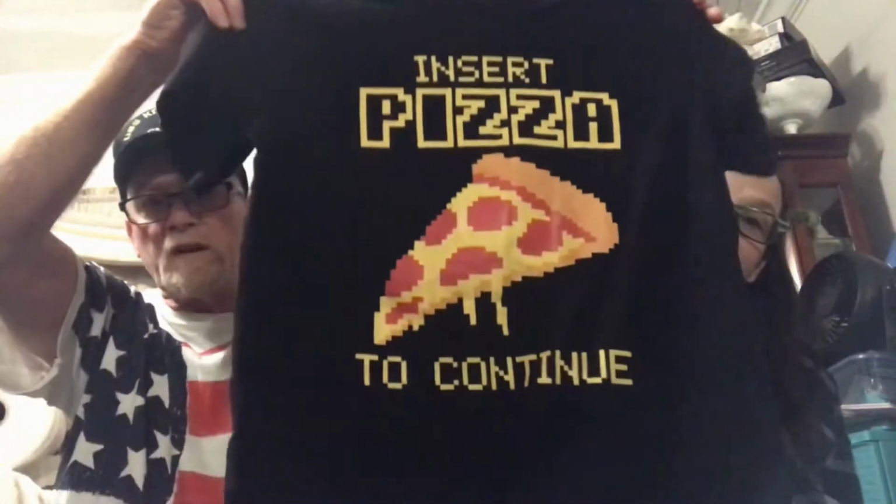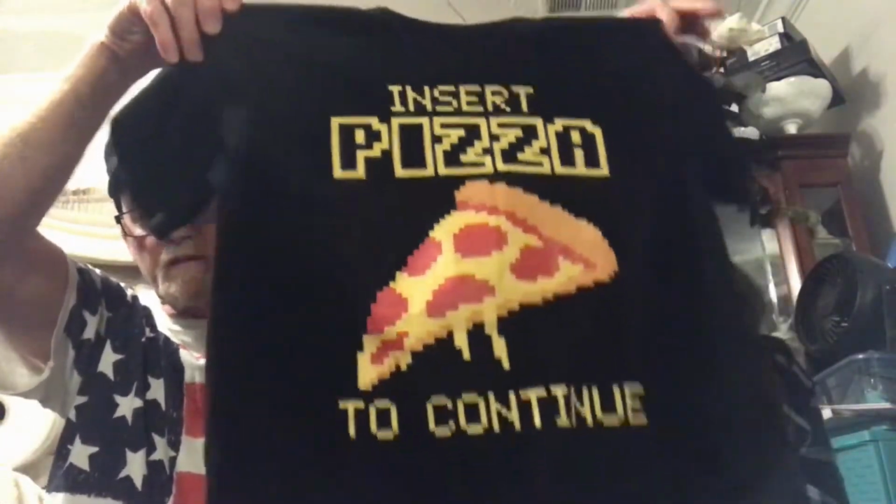We have this black t-shirt. It says, "Insert pizza to continue." One of our daughters confiscated that one, Deja. Another little t-shirt, one of my girls took this one. It seems like most of the t-shirts got taken over by the girls. Not all, but most. This is for my little great niece.